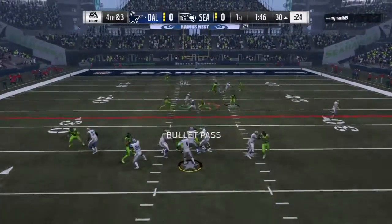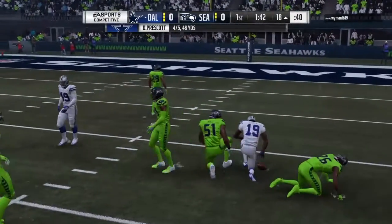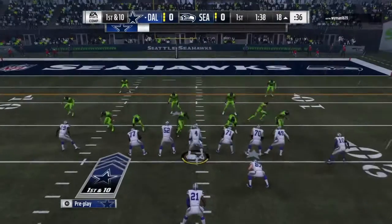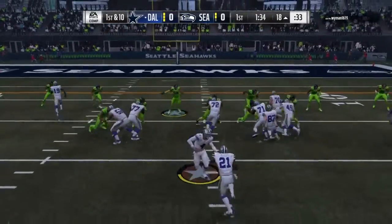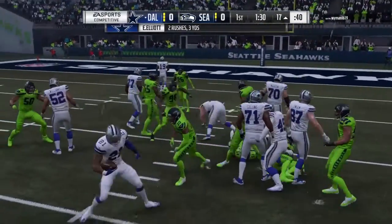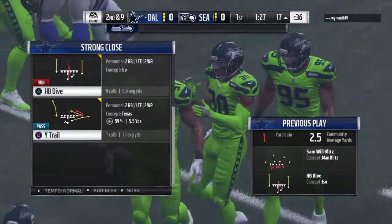Now Prescott. And this is caught. Amari Cooper. And inside the 20 before he's brought down. A big pickup of 12 yards on 4th down to keep this drive from stalling. A first down carry by Elliott. And he'll get this one down to about the 17. In on the stop, Bradley McDougald.